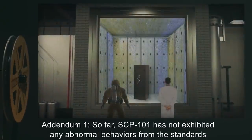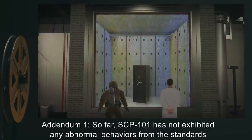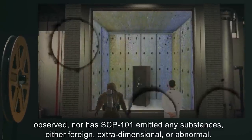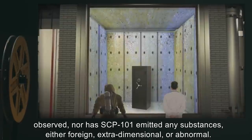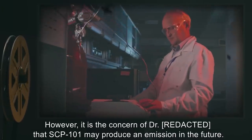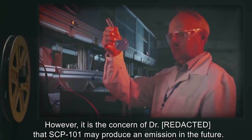Addendum 1. So far, SCP-101 has not exhibited any abnormal behaviors from the standards observed, nor has SCP-101 emitted any substances, either foreign, extra-dimensional, or abnormal. However, it is the concern of Dr. that SCP-101 may produce an emission in the future.